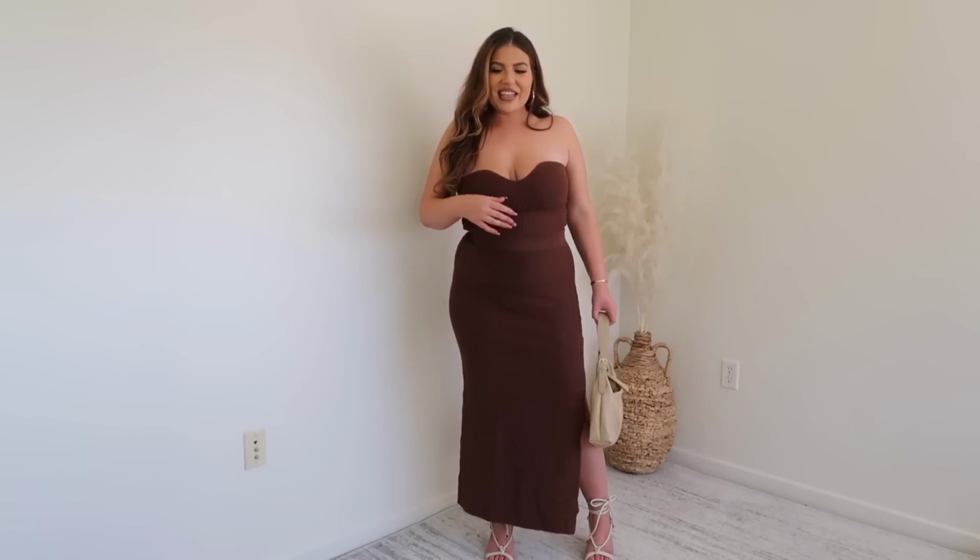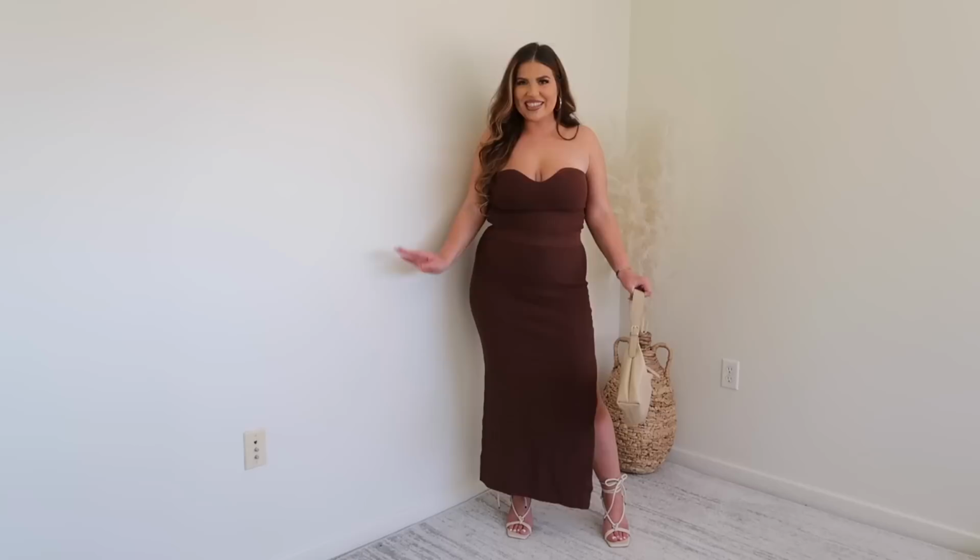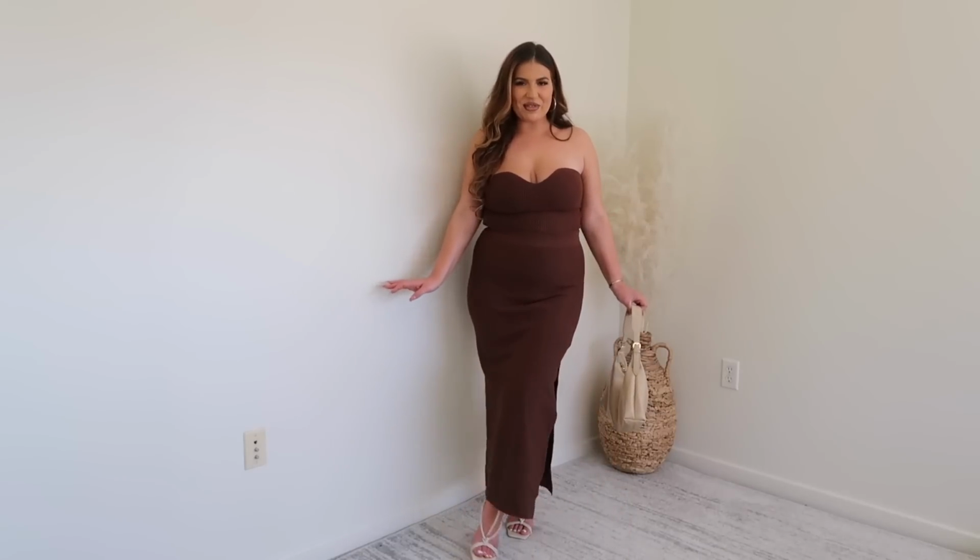I sized down in the top as well to hopefully go braless, and to be honest, I don't think I can go braless in this. It kind of wants to slide down a little bit, but if I paired it with a strapless bra, and how tight this is, I feel like it would stay up all day long. So I really love this set. I think this is so beautiful for spring. I can't wait to wear it out at night to a nice dinner or something with my girls.